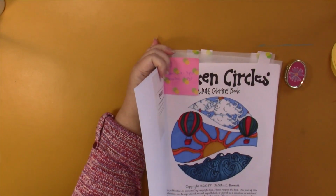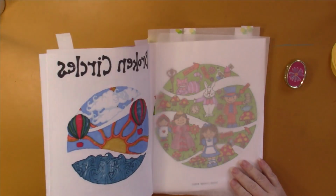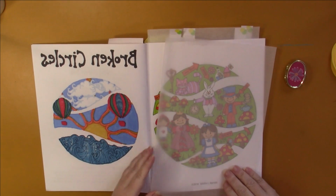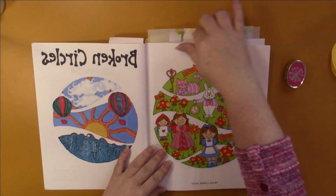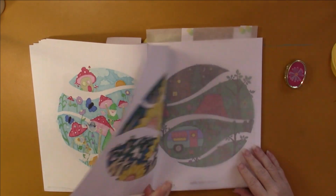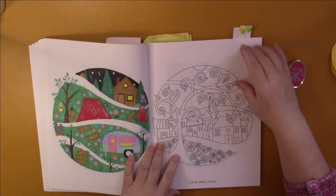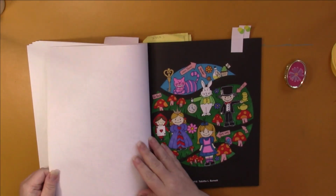So I needed to do 5 pages out of this. Broken Circles by Tabitha L. Barnett. First thing I did was the title page right here. And these sunflowers. Camping one. And then I'm working in some of the white ones and then going back to doing some of the black ones because I hadn't done any of the black ones.